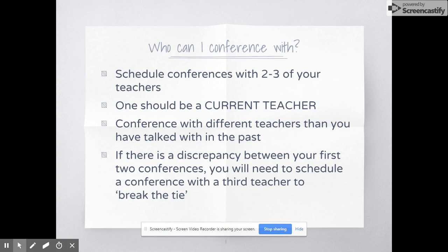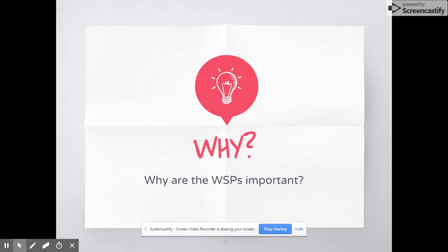If 2 of your teachers give you the same score on your work study practices, then you're done. If there's a discrepancy between the 2, you'll have to get the 3rd to break the tie. So that's kind of where you're looking in terms of teachers. So just one current classroom teacher and then one other teacher, unless there's a discrepancy, then a 3rd.